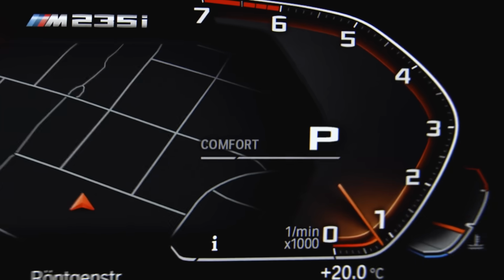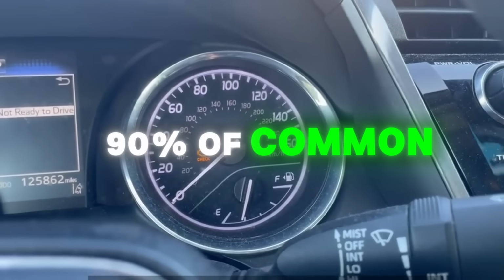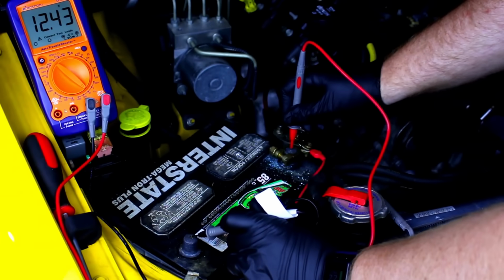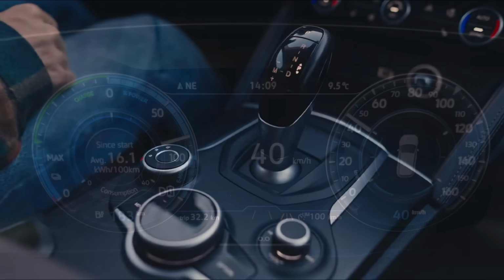Mechanics absolutely hate when drivers know this reset trick. Why? Because it solves 90% of common car problems for free. No tools, no parts, no visits to the shop. In fact, most dealerships hope you never learn this.